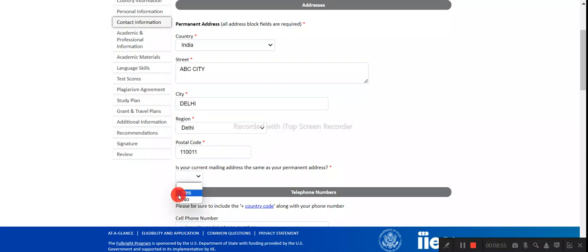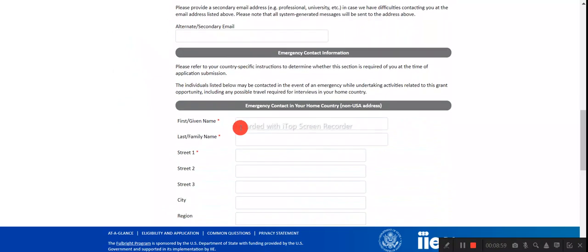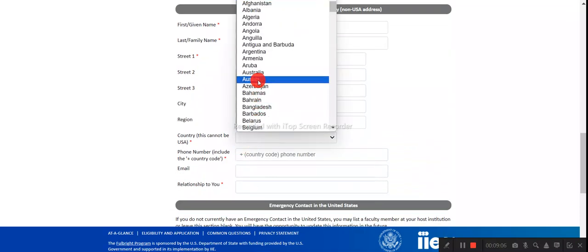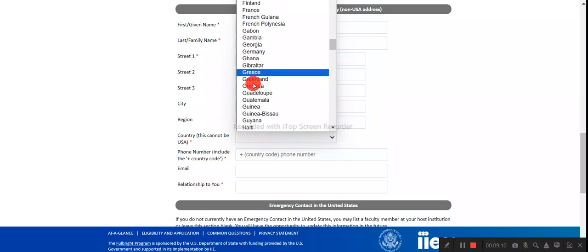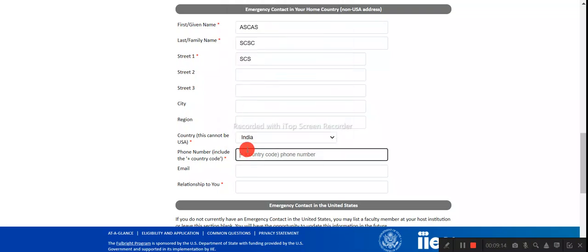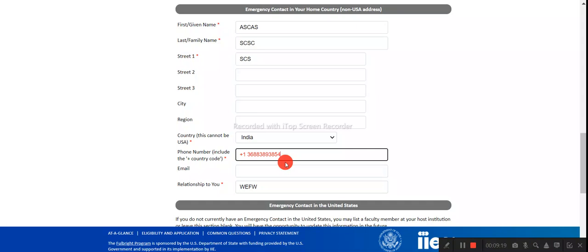And is this your current mailing address? So you can say yes or no. And then phone numbers, email addresses you want to update, emergency contact details, you can submit those details as well. And then the country where you are giving the emergency contact, for example you want to give your guardians or siblings, you can mention their information there. And you can mention the relationship to you.